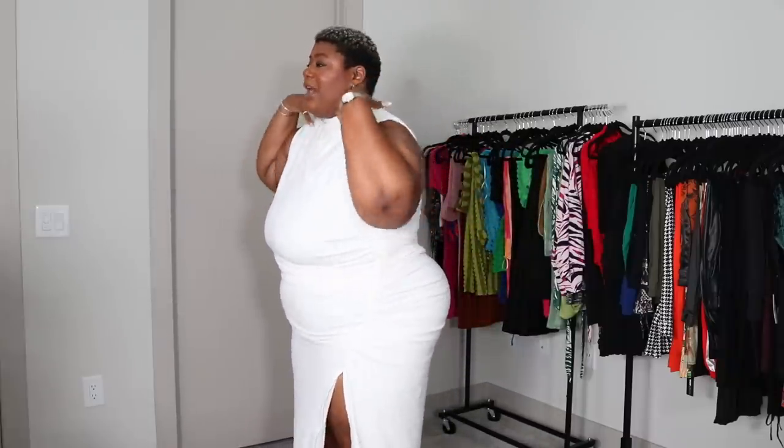But overall, this dress gives me elegance. It gives me royalty. It gives me robe vibes because of how it drapes here on the neckline. And it screams money. I don't even think I have a fragrance that matches the energy of this dress, y'all. Like, I am actually obsessed.